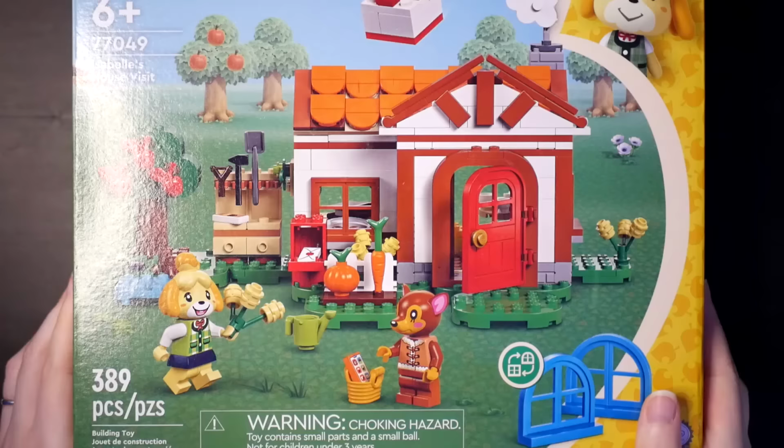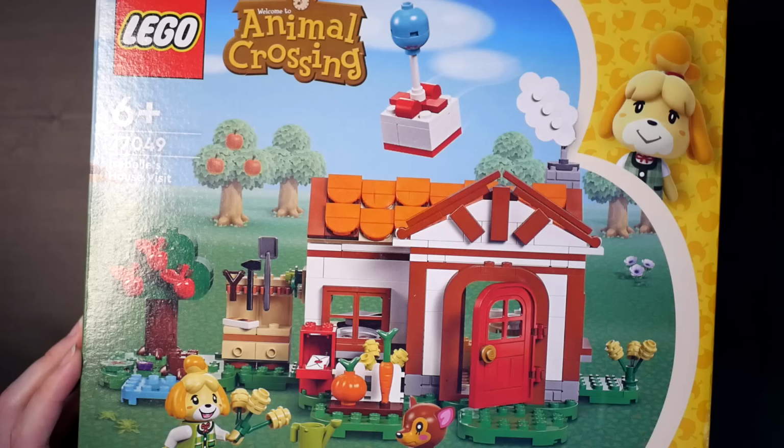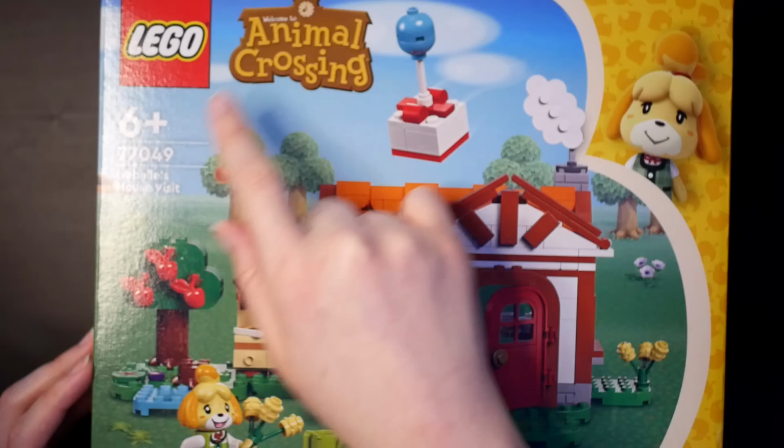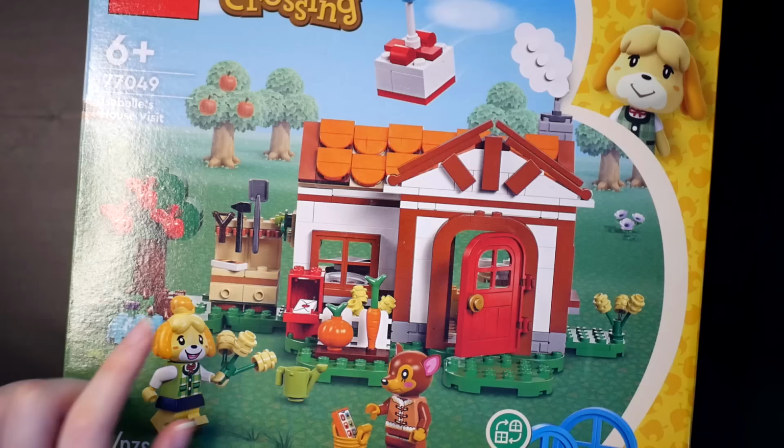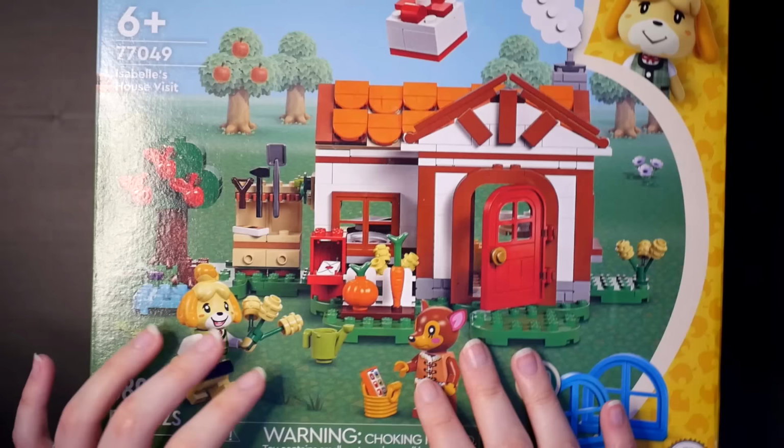Okay. Let's get the actual set out, shall we? My camera zooms in so much, so I can't get a good shot of the full box, but you saw me holding it, so that's good enough. So this is the Lego Animal Crossing Isabelle's house visit kit. So it's got a home that we're gonna build. This is the very classic Animal Crossing style home. The red round doors, classic. We have two characters. I think she's Fauna. And this is, of course, Isabelle.